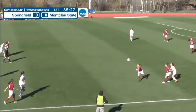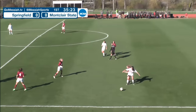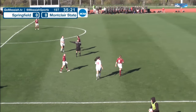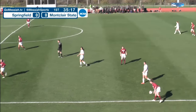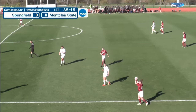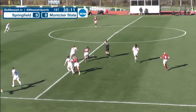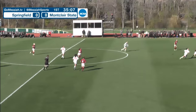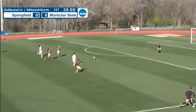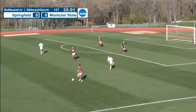Sutkus working the near sideline. Springfield not letting them have anything down the line. Good defensive stand. We'll see how long Springfield can hold this. Their turn now. Throw in for Springfield near sideline. Here's Calzalone. He's looking to switch fields, and a big clear by Montclair State. Right at the middle. And coming out of our box nicely is Boucher. Collects it right at the 18.